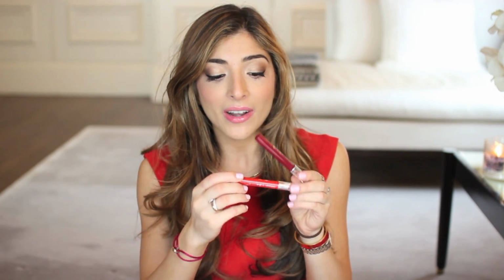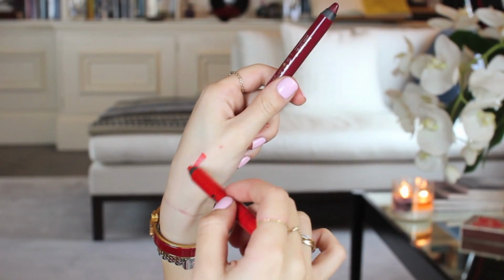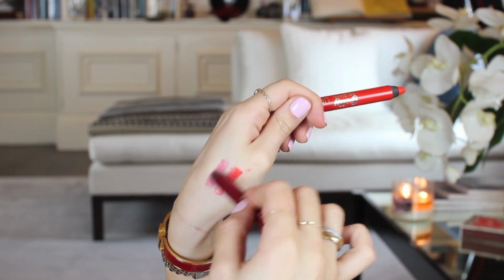These are the Barry M Jelly High Shine lips. These are really cute because they're crayons, but they're thin crayons, so they're not taking over your whole lips, if you know what I mean. You can really get in and be precise with them. Glossy finish, really moisturizing, don't stick to dry patches. They are slightly drying, so you do have to use a balm underneath them, but they give a nice glossy look to the lips, and the colors are really cute as well.